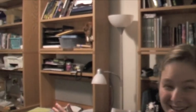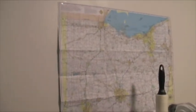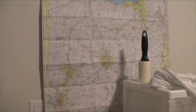Slow pan. Are you panning? Yes. I have a map of Ohio. Ohio? Taylor would be so proud. That's because David is biking across the continental United States. Apparently that's his Ohio. He's crazy, but I still like him.